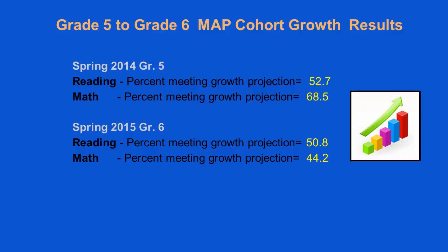These are the results for this spring's 6th graders in comparison to last spring's 5th graders. This reflects the same group of students. The number of students meeting their projected growth in reading remained about the same from last year to this year. The number of students meeting their expected growth dropped from 5th grade to 6th grade in math. One possible reason is in 5th grade, math is 60 minutes of daily instruction, while in 6th grade it drops to 41 minutes of daily instruction.